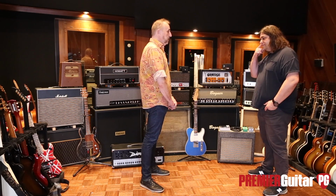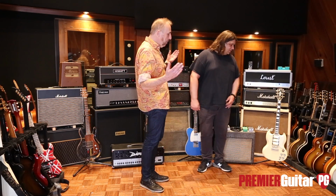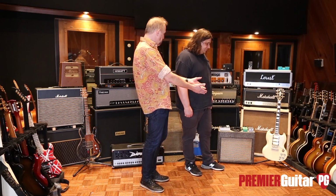Well, are we ready for guitars? Sure. Man, I don't know where to start. I'm a little overwhelmed. As a Gibson fiend, there are all these Les Pauls over there. There's that sweet looking SG.